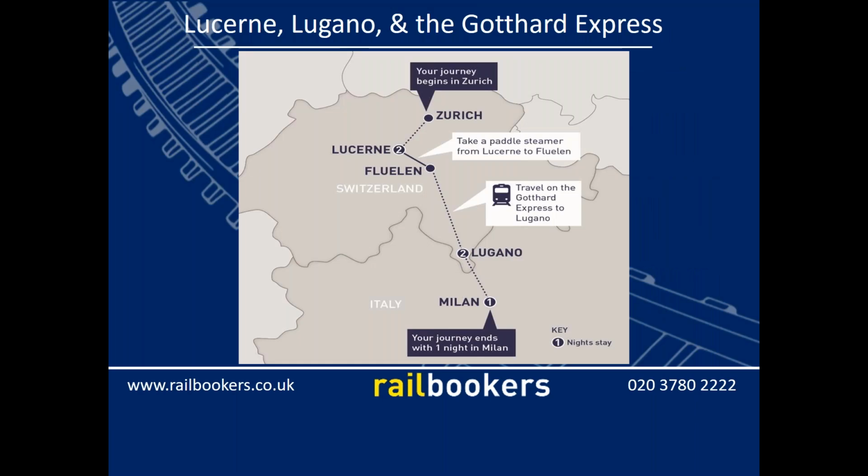Then we have a different itinerary, seeing a slightly different area of Switzerland, going down to the Italian border of Lugano with our new itinerary called Lucerne, Lugano, and the Gotthard Express. Again, you see the main cities of Lucerne, but we're adding, which I've covered earlier in this presentation, but this one also adds Lugano and a paddle steamer and the Gotthard Express, which is a new journey for Railbookers.